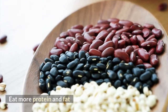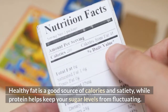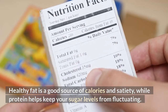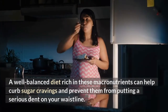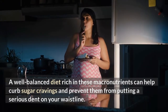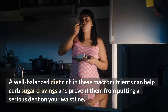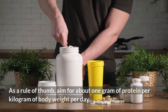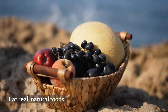Eat more protein and fat. Healthy fat is a good source of calories and satiety, while protein helps keep your sugar levels from fluctuating. A well-balanced diet rich in these macronutrients can help curb sugar cravings and prevent them from putting a serious dent on your waistline. As a rule of thumb, aim for about 1 gram of protein per kilogram of body weight per day.